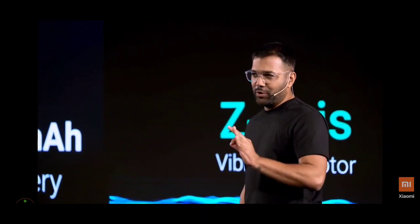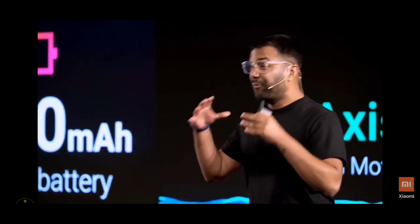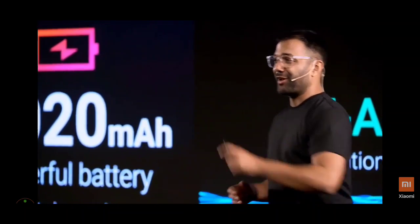In fact, check this out. When you buy the phone and ping us back and let us know what you think of it, for the first time ever, you can feel through vibrations the sonic quality of the Redmi ringtone. You gotta check that out.